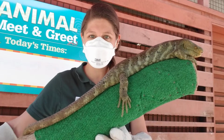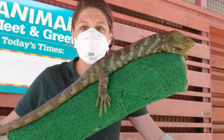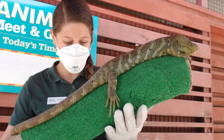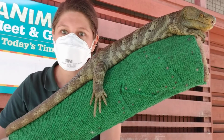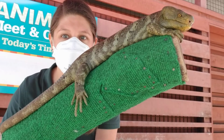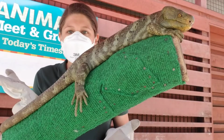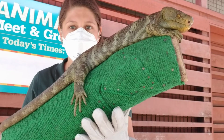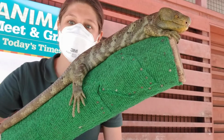All right, so this is Munda, and she is our prehensile tailed skink. So this species of skink lives in the Solomon Islands, which is northeast-ish of Australia, kind of near Indonesia. And so it's a small clustering of islands, and that is where she is found.